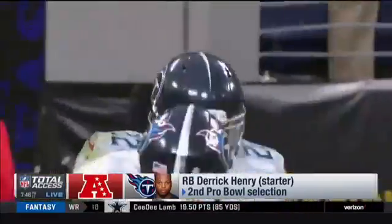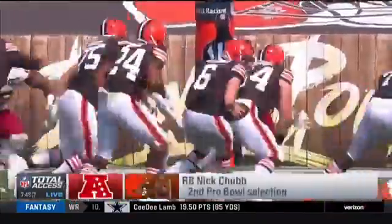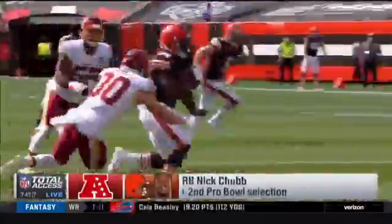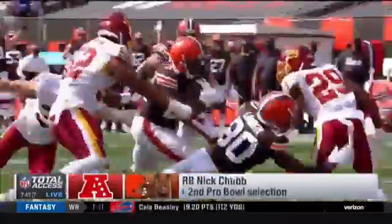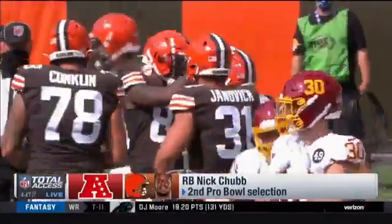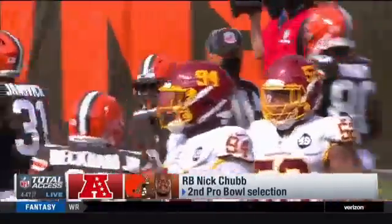How about a runoff? Nick Chubb, AFC, 2nd Pro Bowl selection. He's to the 15, he's to the 10, he's to the 5, he's still going. Chubb dive! Touchdown, Nick Chubb! He's done it again! He is amazing.